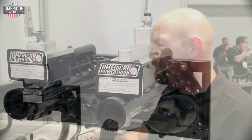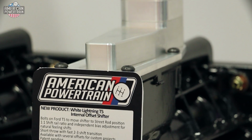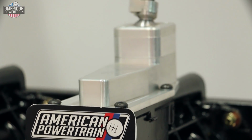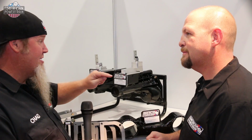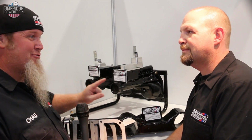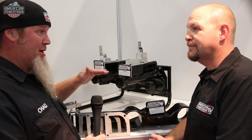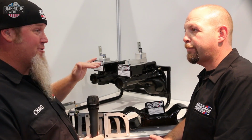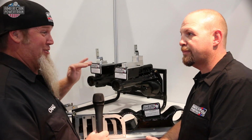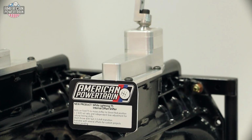What's the price point on one of these? They're about $450. Okay, now it's funny because the reason I ask is we're getting ready to work on a project that's going to need one of these, and I looked at the S10 tail housings, and since everybody's trying to buy them, they're a few hundred dollars. Yeah. And because they don't make them anymore. Right. So if you spend $200 on them and then you still have the crummy stock S10 shifter, this is a way better value.